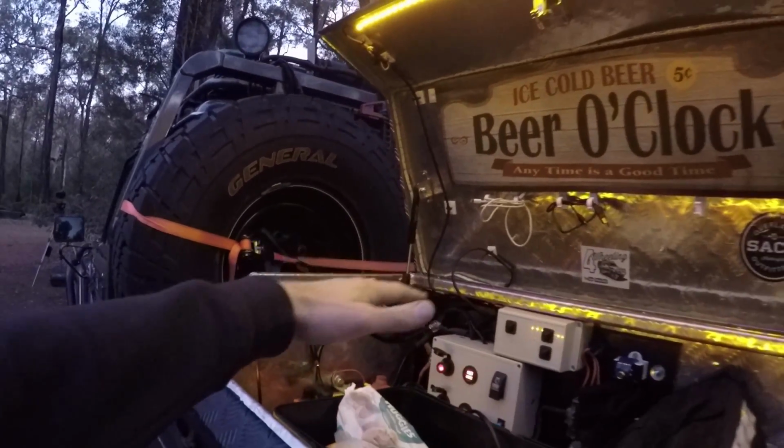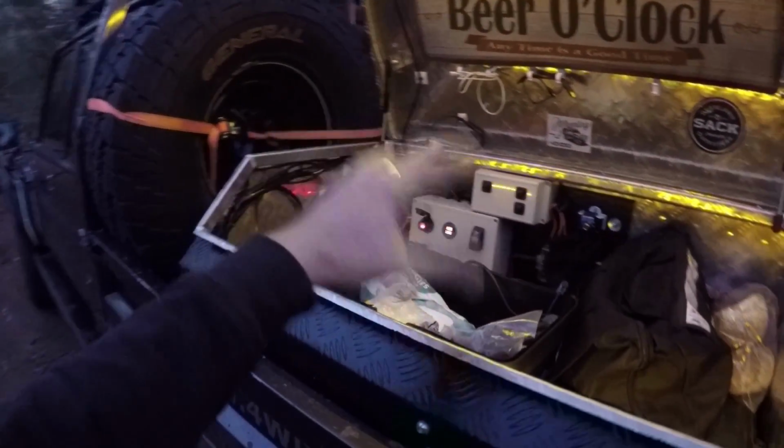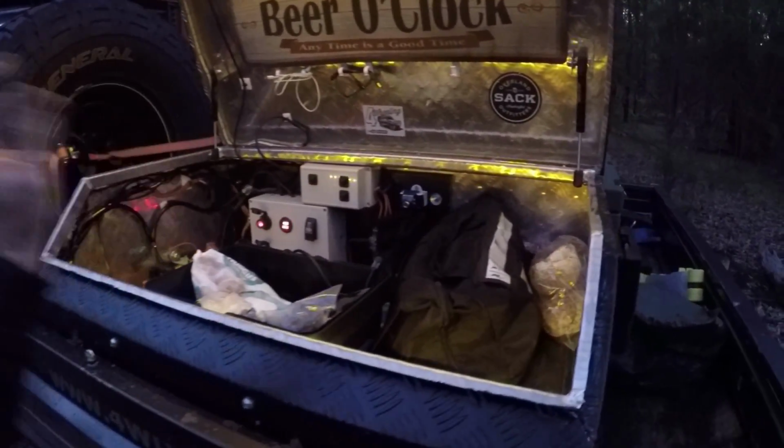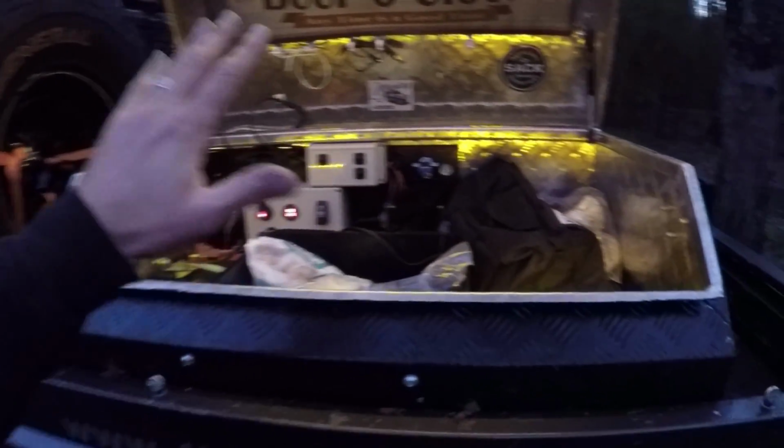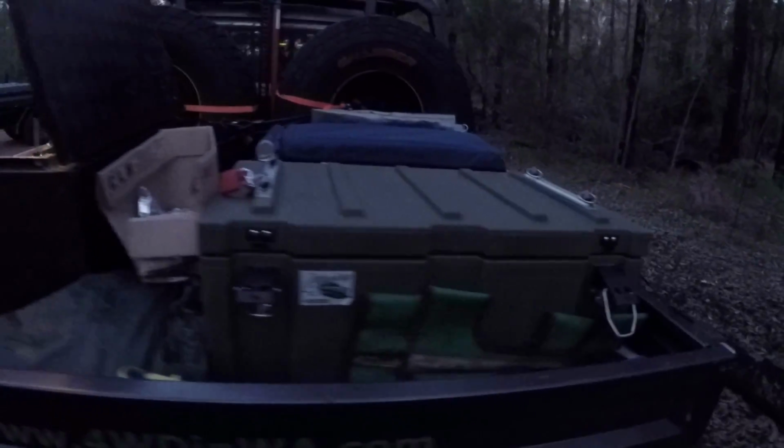And this is my charging hub now. You may not have already seen it prior to this video, but I'm going to run you through this whole setup once I go through what I've done to the car. But that's pretty much how I'm camping at the moment.